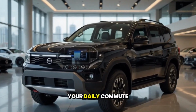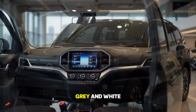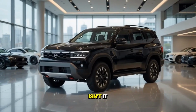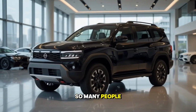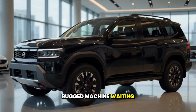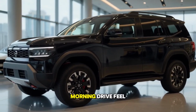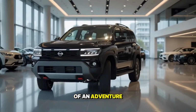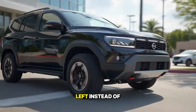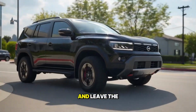I want you to think about your daily commute. Think about the sea of silver, gray, and white jellybean-shaped cars you sit in traffic with every single day. It is boring, isn't it? Driving has become a chore for so many people. But when you walk out to your driveway and see this glossy black, rugged machine waiting for you, it changes your mindset. It makes the morning drive feel like the beginning of an adventure. Even if you are just going to the office, you know that you could turn left instead of right, head up into the mountains, and leave the world behind.